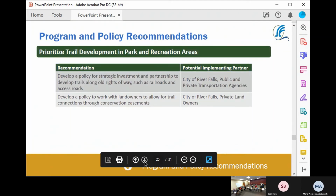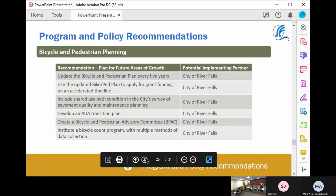Prioritizing trail development and park and recreation areas. Again, we already talked about some of these old rights of way and conservation easements, partnering with landowners to allow for trail access, because maybe trail access is a part of their motivating factor in getting involved with a conservation easement. So how can we set up policies and be strategic about relationships and tools in the toolbox so that the city will be ready to partner with those folks, again, opportunistically, maybe as sites become available or as opportunities arise.